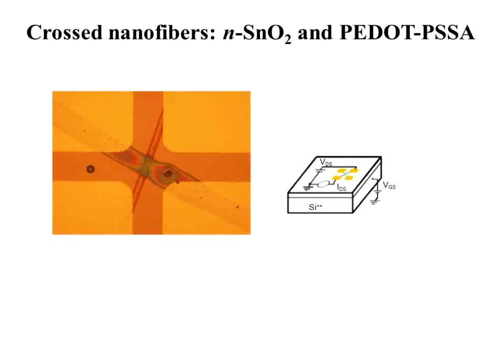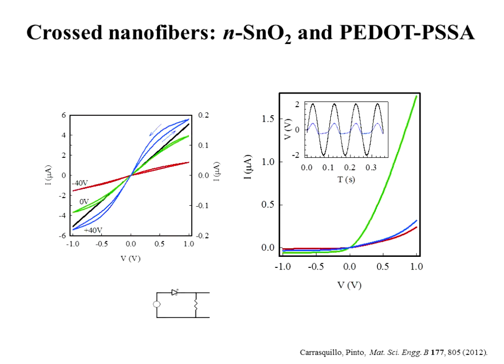So here's another type of device where you have tin oxide, but now we have PEDOT. PEDOT is a conducting polymer that does not show any field effect like P3HT. So you can think of this as being a metal, and this as being an n-doped semiconductor. And once again, if you were to go from here to here, you'll basically get a Schottky diode. And that's exactly what we see over here.